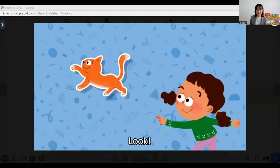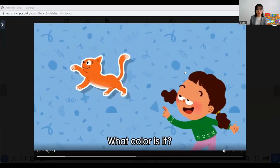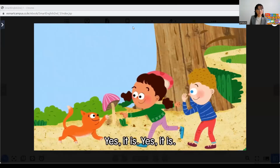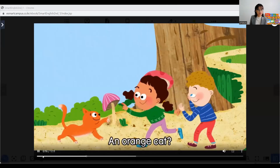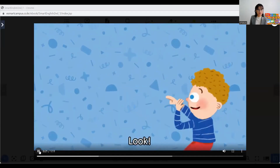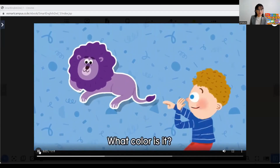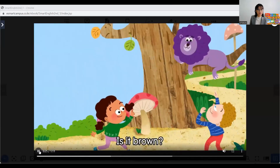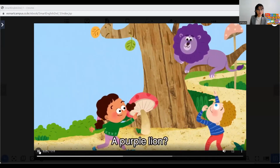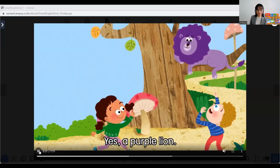Look! What color is it? Is it orange? Yes, it is. Yes, it is. An orange cat? Yes, an orange cat. Look! What color is it? Is it brown? No, it isn't. It's purple. A purple lion? Yes, a purple lion.